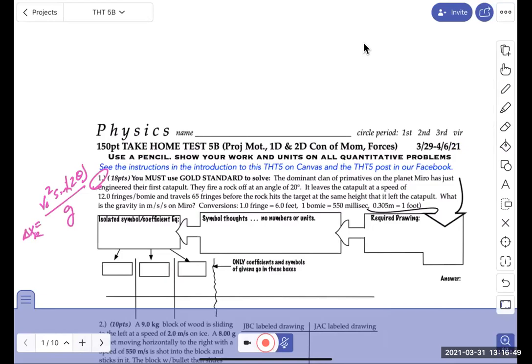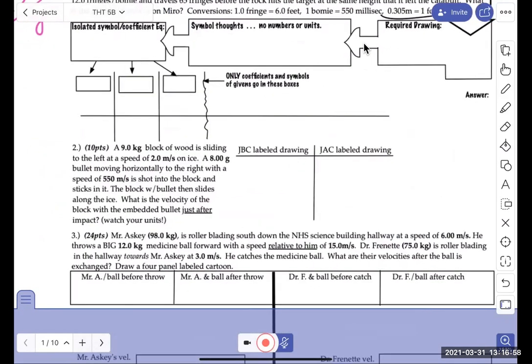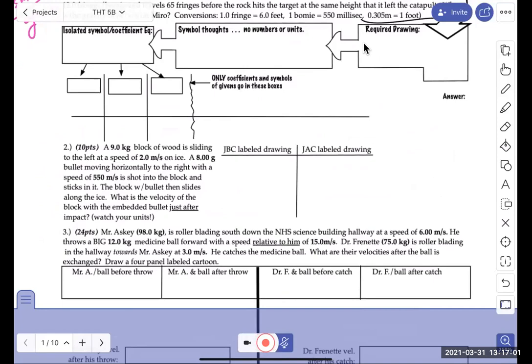Otherwise, I worked it this morning. It's fairly straightforward unit analysis, no weird square roots or anything like that.